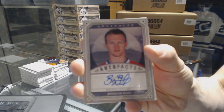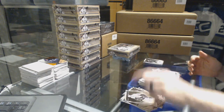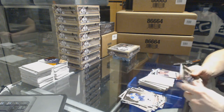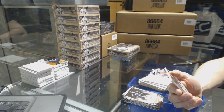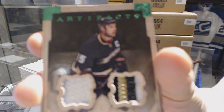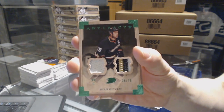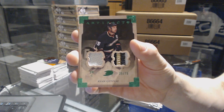Sick. Autofax, Brendan Nash. And a jersey and 3-color patch emerald, number 25 of 75, Ryan Getzlaf. 25 of 75, jersey and patch emerald, Ryan Getzlaf.